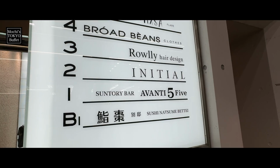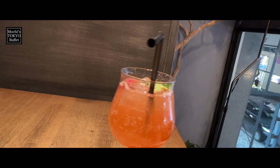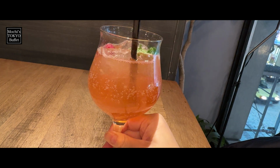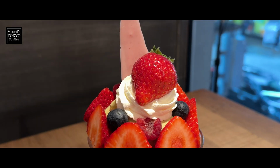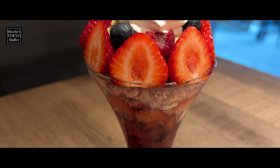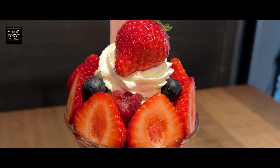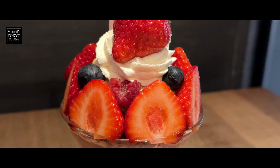A little disheartened, I realized I was getting hungry again, so I stopped for dessert. This cheerful and colorful parfait was just what I needed to lift my spirits. I ordered a strawberry ginger ale and a strawberry parfait. Not only was it visually stunning, but the parfait was filled with various soft serve flavors.